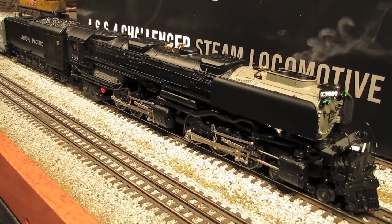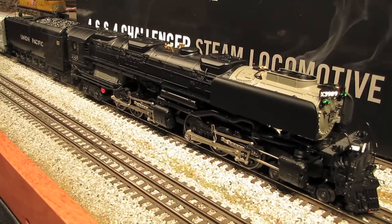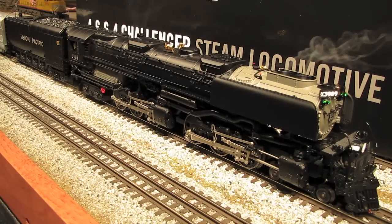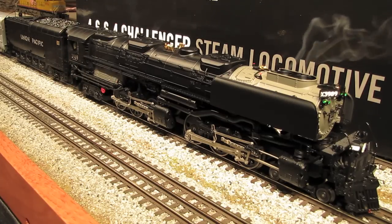Union Pacific 3989, take the green. Over. Copy that, dispatcher. Clear outbound, 3989 out. This is UP 3989. Am I clear to make a move? Over. Yes, 3989, you are clear outbound. Over. Clear signal, that's great. 3989 out.